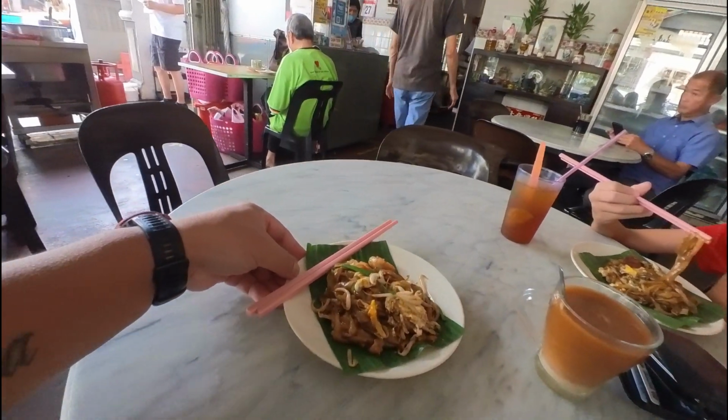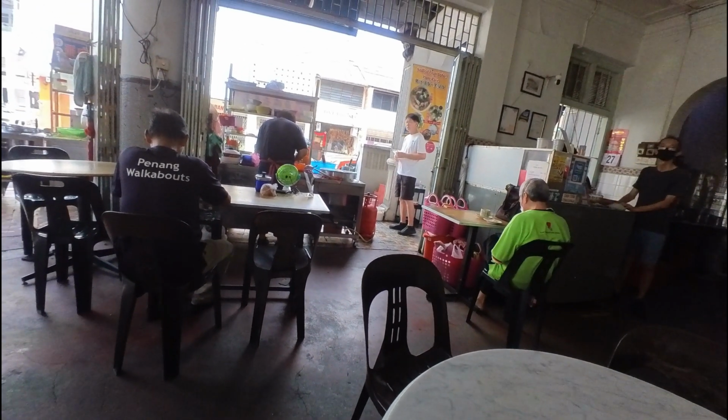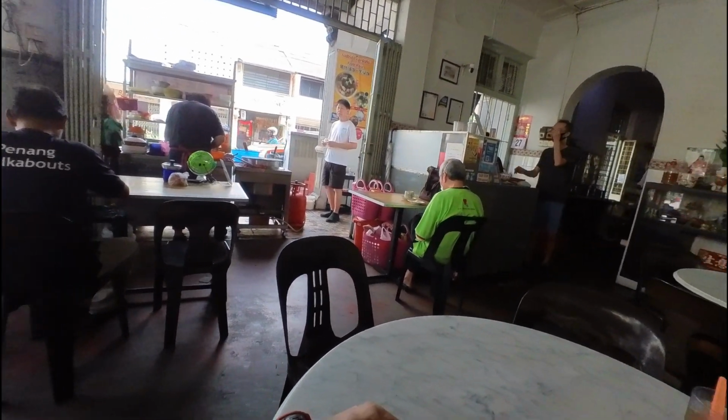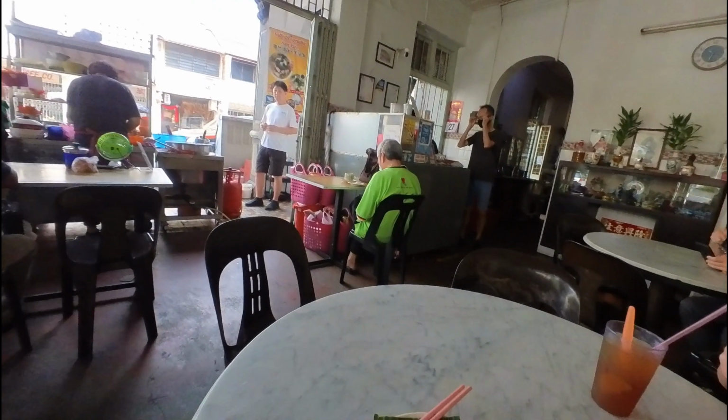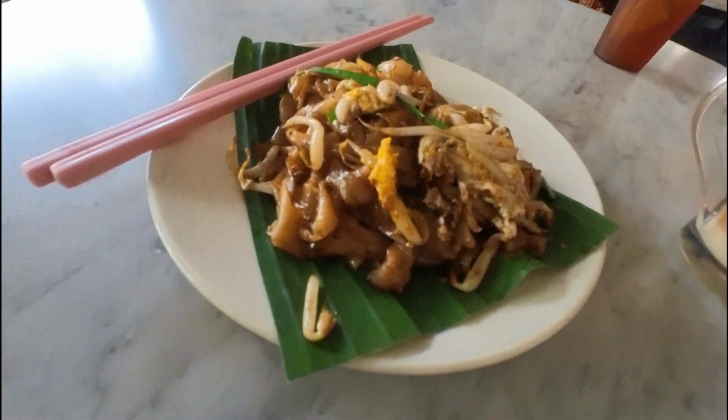So this shop actually has not only char kway teow lah. They also have wonton mee, lam mee, they call it fukui mee. Also there's a yam rice I have yet to try. But today we're going to focus on the char kway teow.